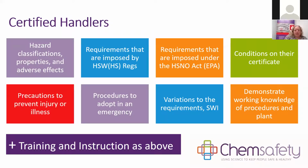The certified handler needs to know what the precautions to take are to prevent injury or illness, what procedures to adopt in an emergency, and as someone who has demonstrated a high level of knowledge and experience relating to these substances, then they should absolutely be someone who's hands-on helping in an emergency. They need to be aware of any variations to the requirements and the provisions of safe work instruments that relate to their substances, and they need to demonstrate working knowledge of procedures and plant. And then they also need to have evidence of the training and instruction required by Regulation 4.5.